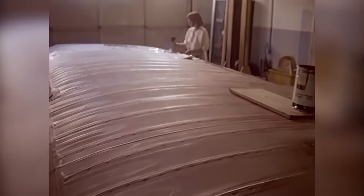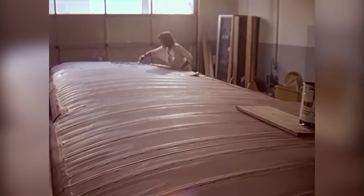Altogether, three coats of dope are laboriously brushed on and rubbed down before the final finish is applied.